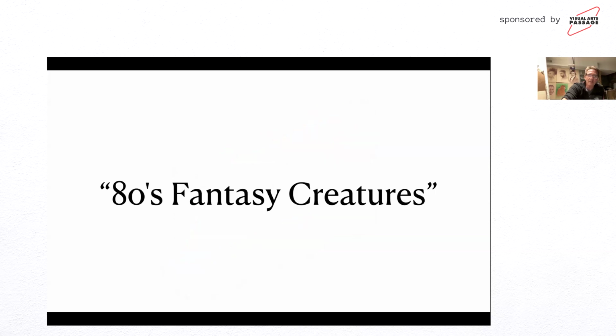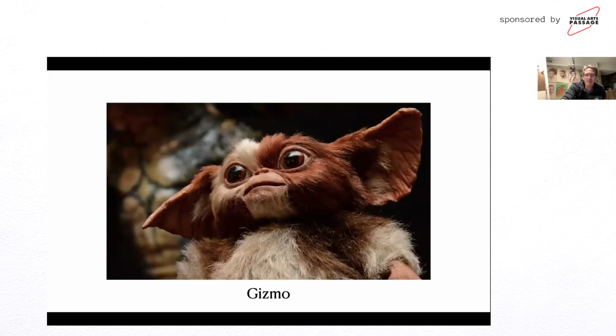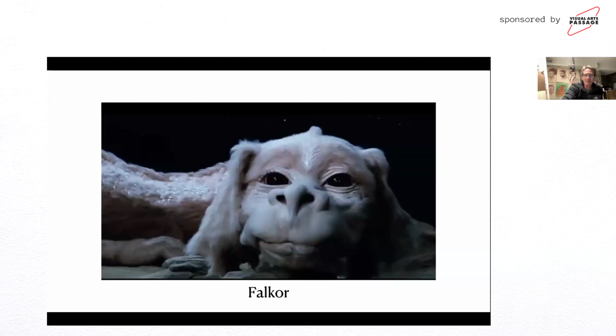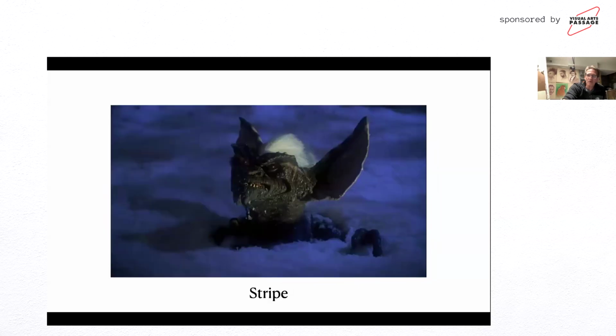We've got a fun topic tonight: 80s fantasy creatures. Cassandra had nothing to do with this. This is my childhood, so I'm very happy here. Timmy helped me with this and I found some reference, and I think we did okay. We've got Gizmo from Gremlins, Kira from The Dark Crystal, Falkor from The Neverending Story, and Stripe, also from Gremlins.